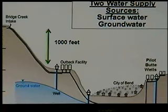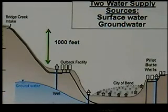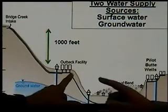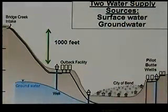And it comes down to what we call our Outback facility, which is about 2 miles outside of town on the west. Those older buildings, up here, were built in the 1920s. Then this whole facility was built somewhere around the early 80s. And actually what we call LT1, the first drinking water rule, required this facility to be built.